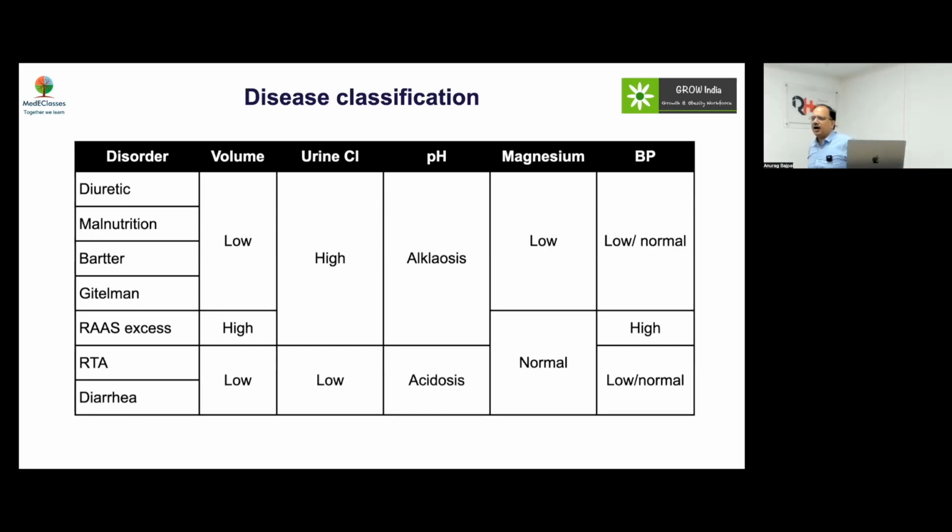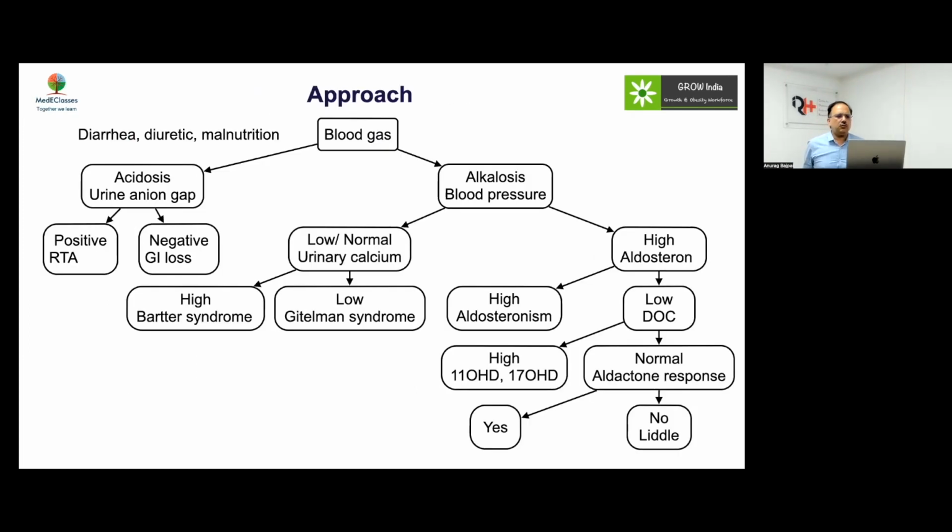And finally, RTA and diarrhea will have metabolic acidosis. So we're dealing with hypokalemic alkalosis with normo/hypovolemia. So this is what we're talking about today. Now, if we go by our approach, we all know that blood gas is a central part to evaluate in the setting of hypokalemia. But before that, you exclude diarrhea, diuretic use, and malnutrition. If there is acidosis, you go more towards the possibility of RTA versus GI loss.